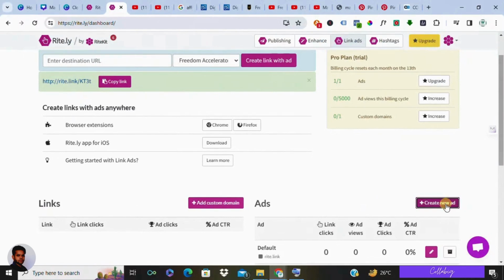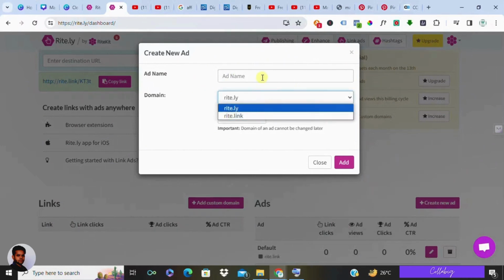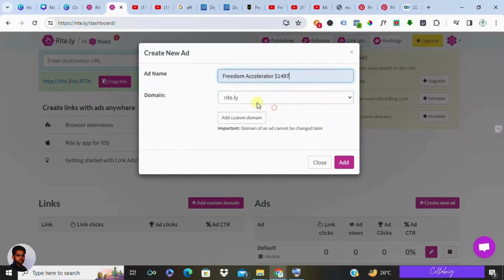Once you have signed up, go to the ad section and click on create a new ad. And then after, you need to choose a name. For this example, I'll just enter the affiliate product name itself, Freedom Accelerator. And then after, customize the domain. So you have two options. One is .ly and the other one is .link.